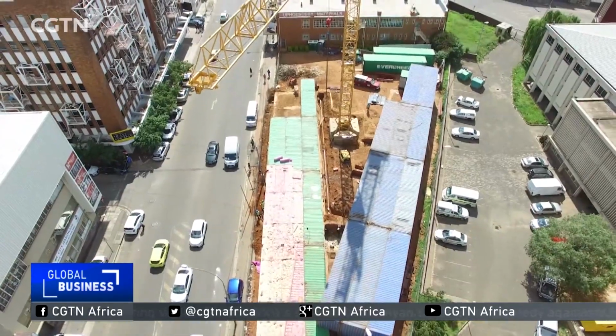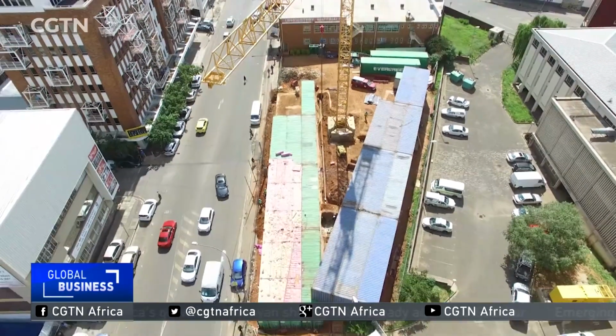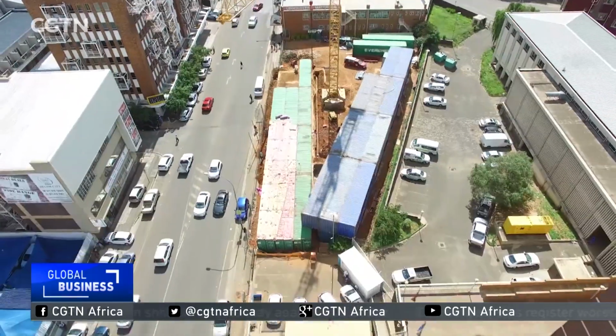For me, containers are very relevant in Johannesburg. I think Johannesburg is the biggest inland port in the world. So conceptually, it's quite relevant for me to think about how to reuse these containers, but within a much greater need, which is for residential housing projects.